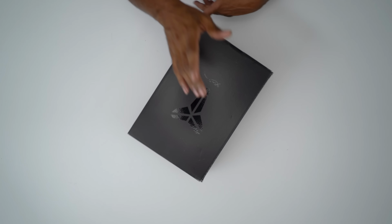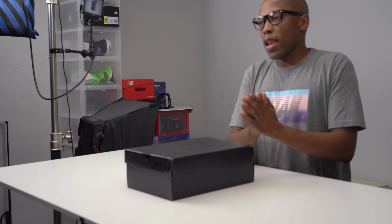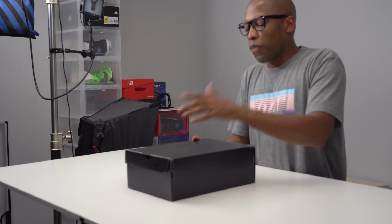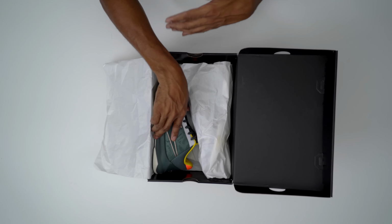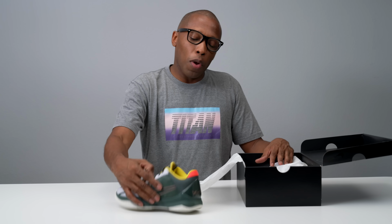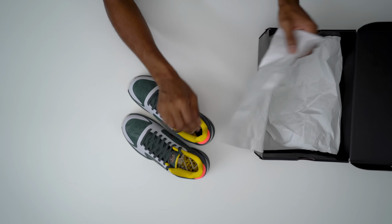So everyone knows that Kobe had a love for the game of basketball, but Kobe also had a love for the game of women's basketball. And after he retired, you really saw that part of his personality come to life. And for the final drop of Kobe Week, they went with the Nike Kobe V Eyeball for women. And this represents women's basketball in a way that I think only Kobe could do it.